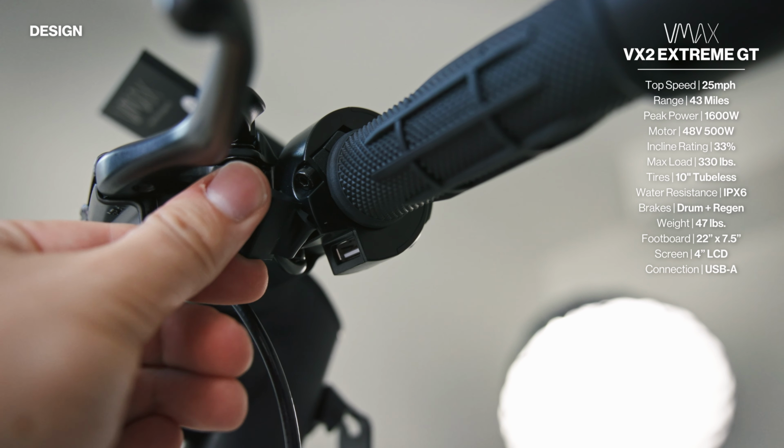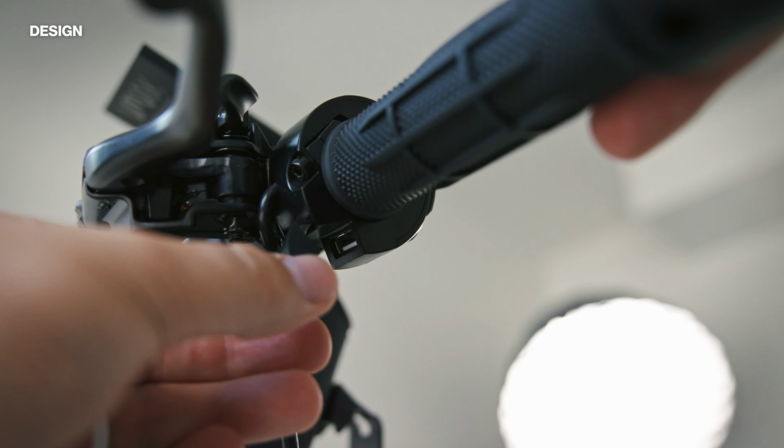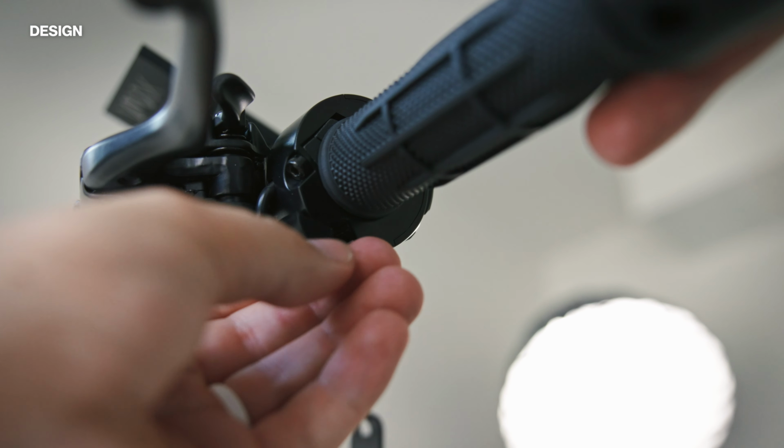I also don't really see the reason to have a USB-A charging port on the scooter. I wish this was USB-C if there was a port at all. Some people will be using that port to charge their phone while they're riding with their phone and having directions. Just not something that I do, but maybe that's helpful for you.